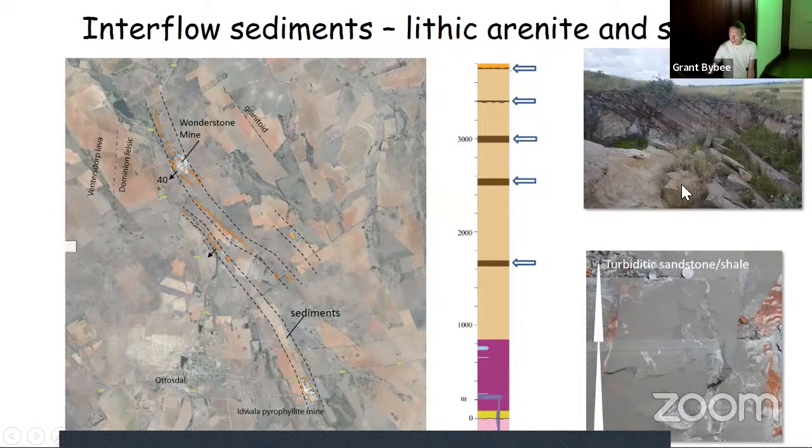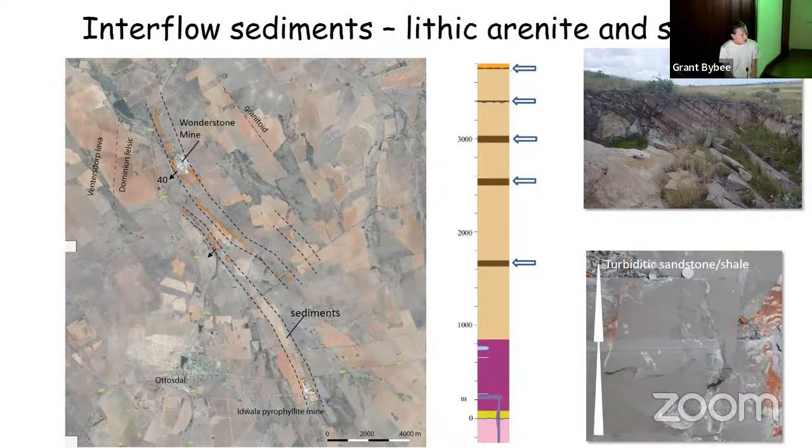And here you see one of these quarries where bedding is dipping at a shallow angle, in this case to the west. So here you see the direction. When you look more carefully at these rocks, you see that we are dealing with sandstones interbedded with shale. And the sandstones show nicely developed graded bedding. And we can actually see evidence in the sedimentary structures that these were deposited by turbidity currents.